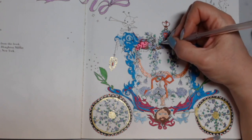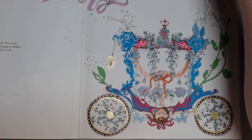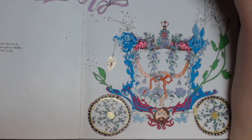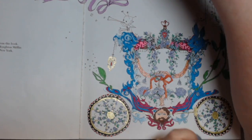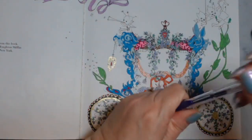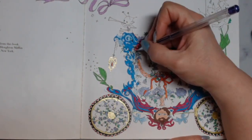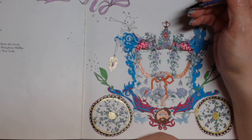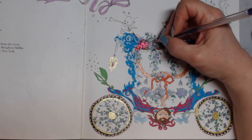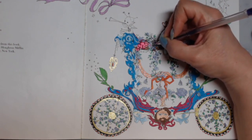What are you coloring? I am so sorry. If you are coloring, what are you coloring? If you're diamond painting, what are you diamond painting? If you're not doing either one of those, are you cross stitching? Are you doing puzzles? Inquiring minds want to know.